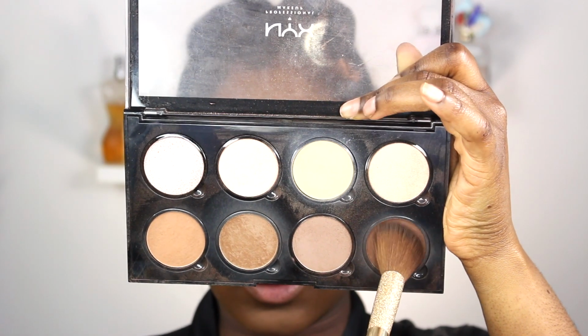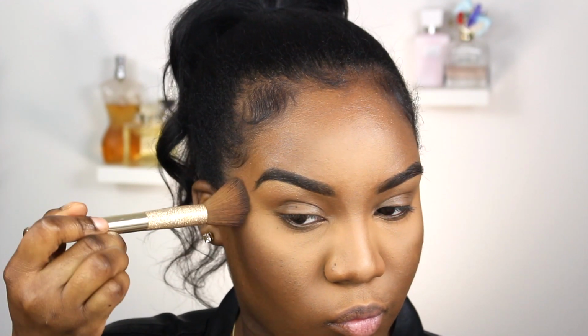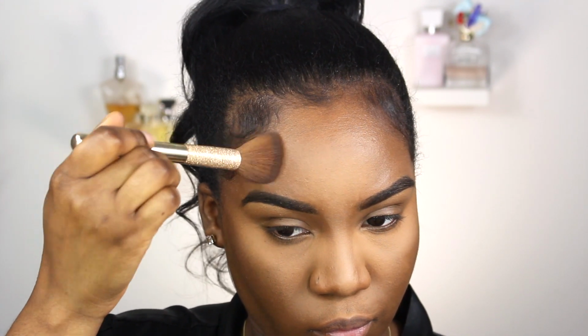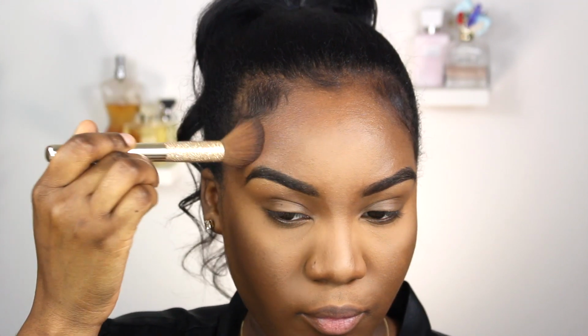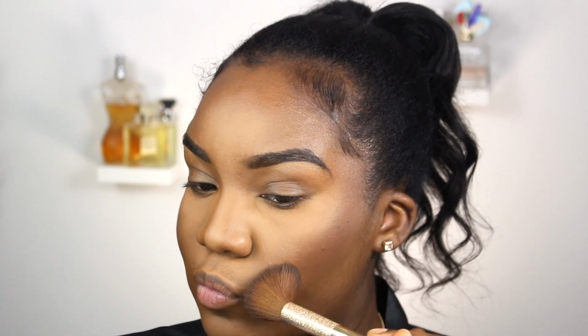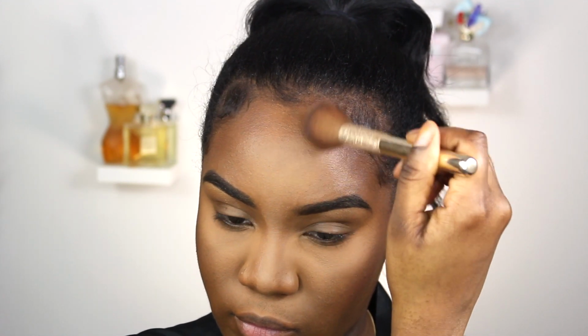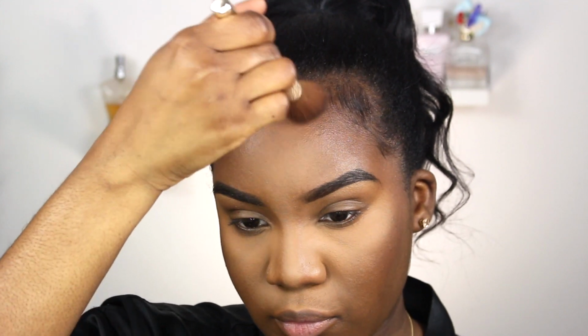All right, next is your contour or your bronzer. So for me, I'm using my NYX Pro Contour Palette. This is my go-to. I am going to take a shade that is 2 to 3 shades darker than me, and this is going to bring back the natural contours to my face. So this is really going to carve out your face and bring back those natural shadows that you have in your natural complexion. So that is consisting of your cheekbones, your forehead, your jawline, and even your nose. So you guys could see here that I'm just bringing back that darkness to my skin.